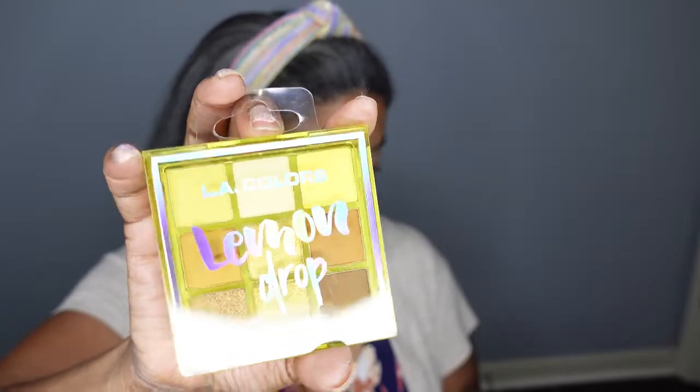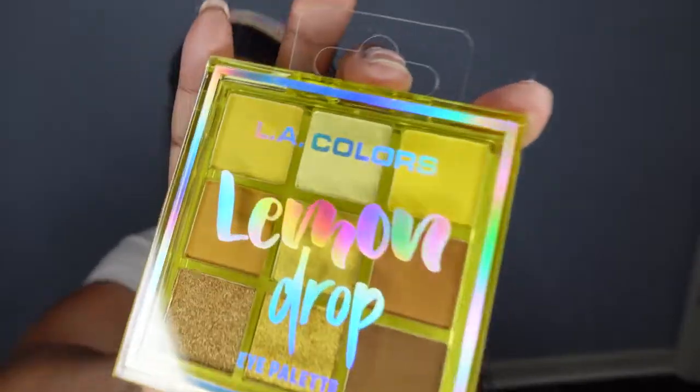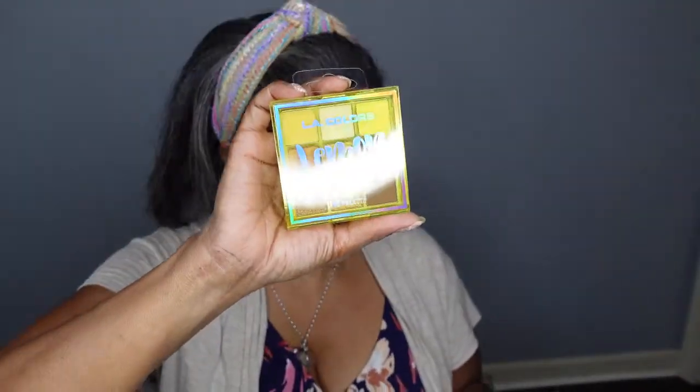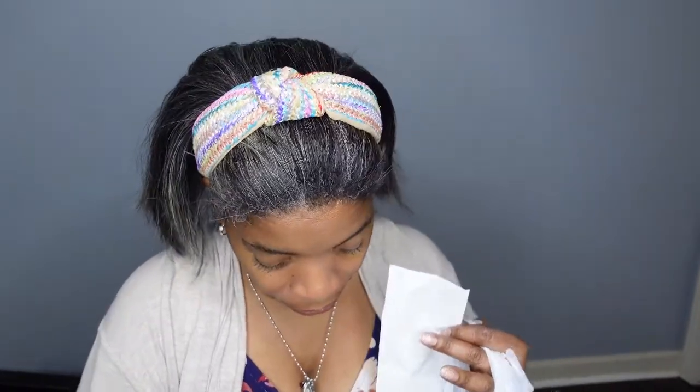Okay, LA Colors again, and this is their Lemon Drop Eyeshadow Palette. That's 9 colors, that's $3. I will be opening this up, but I just thought that this was pretty for every day. They had other palettes with a different shade story, but this one spoke to me for every day. So I got that, and that color palette was $3.